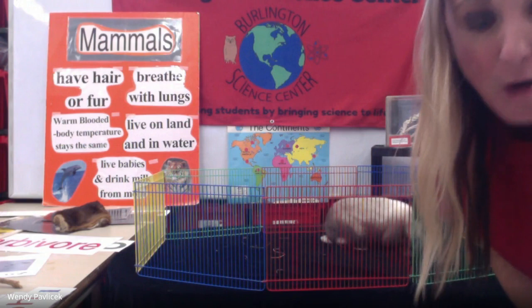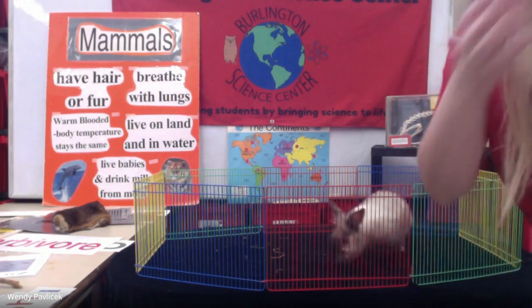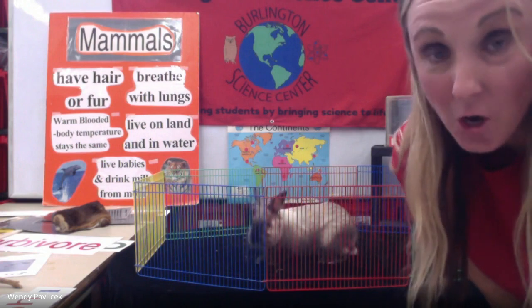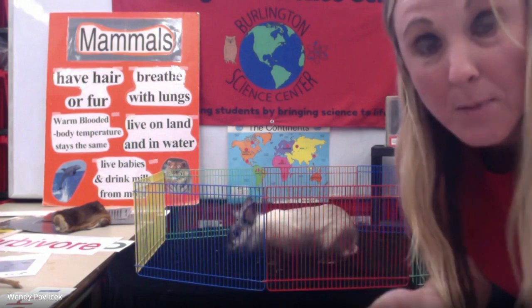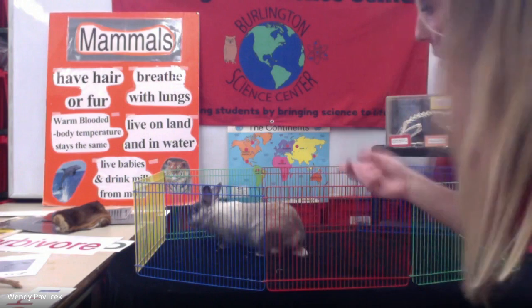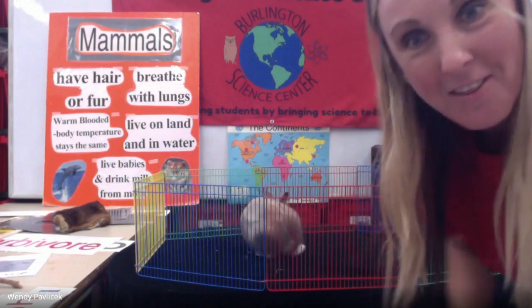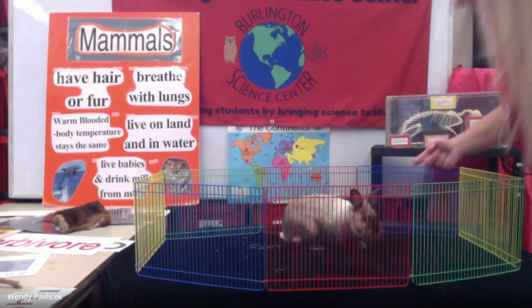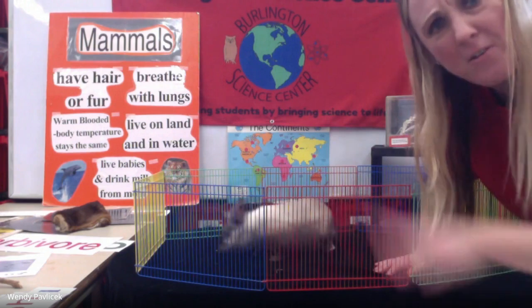But they'll rub their noses together to greet each other and to tell one rabbit from another. So we tell people apart by looking at people and listening to our voice. Rabbits tell each other by rubbing their noses together and saying hi. So that's really sweet.